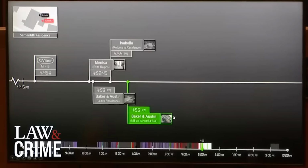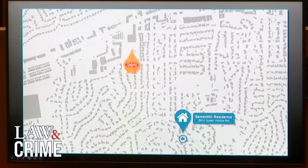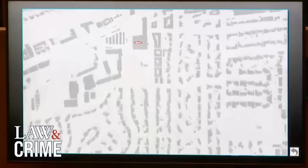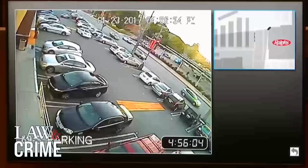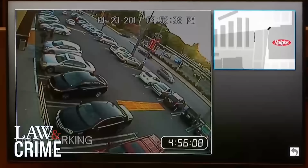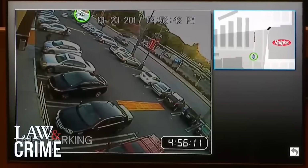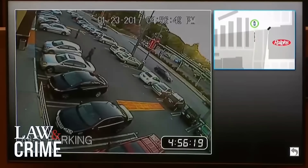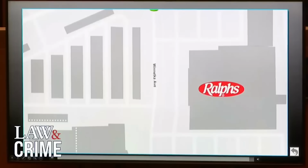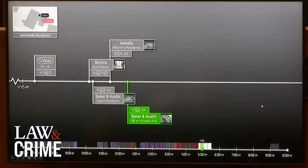And two minutes after that, at 4:56, what do we see? We're going to see that same camera at the Ralph's, in the area of the Ralph's there, capture the Porsche traveling down Winnetka towards Ventura Boulevard. So there we see the Porsche, obviously with the green circle around it, traveling towards Ventura Boulevard. So the opposite direction that we saw the defendant travel when she was southbound from the Target to the Ralph's. Correct.